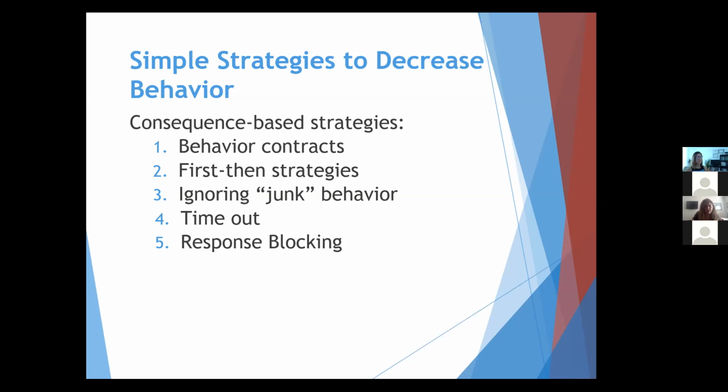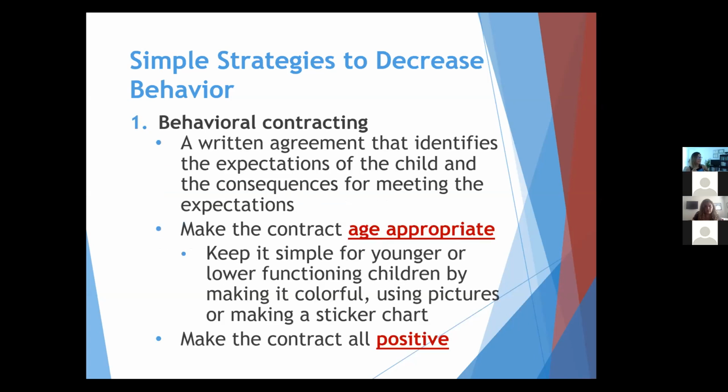Now, a little disclaimer I'll put here is that the second one, if you're an ABA junkie like me and love to learn all of the scientific concepts, the second strategy here, first then strategies, actually does have a different name. It's called the Premack principle, but we call it first then strategies because you'll see that when I talk about it, it's just such an easy way to remember it because it involves indicating what comes first and then what's going to happen next. But we'll talk about that more in just a moment. But let's first look at behavioral contracting.